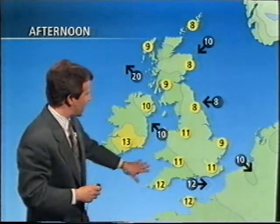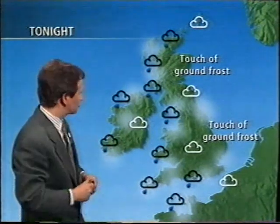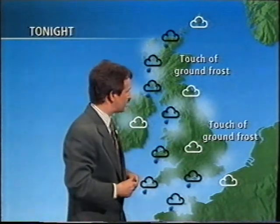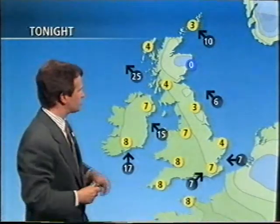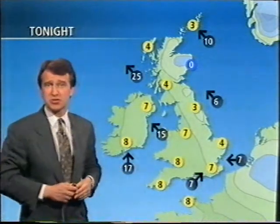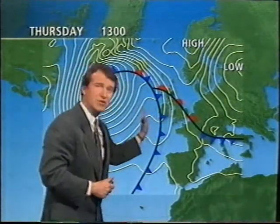Elsewhere they're being pegged back by the cloud, but they may well just about manage 11 or 12 degrees this afternoon. Now tonight, very little changing out to the west, and in the east, where the cloud sheet will break, there could well be a touch of ground frost with clear skies and light winds. The air temperature is generally staying above freezing, although even the air temperature could get very close to zero up in the northeast Highlands.